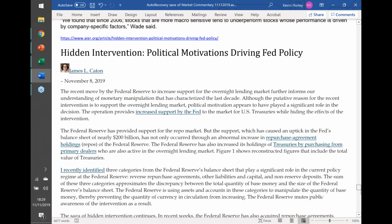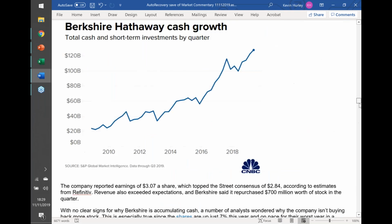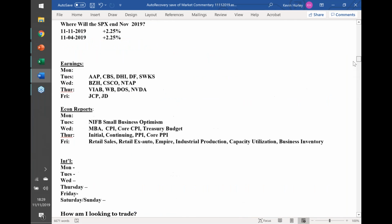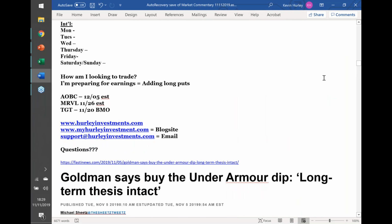Please feel free to read through the political motivations driving the Fed policy. I found it a very interesting read. And with that said, any questions you guys have, or maybe we'll end a little bit early today.